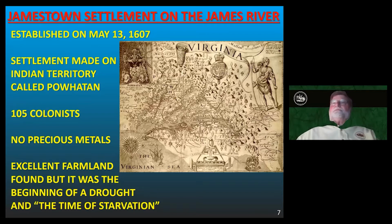And in that group of colonists, there were 105 colonists, but these were guys who were out looking to make a lot of money. And they didn't really have a whole lot of skills, especially to settle a new wild territory and to hunt. Now, they did find excellent farmland, but the trouble was it was the beginning of a drought. And we know that a drought had just started at that time by looking at tree rings that were taken from that period.